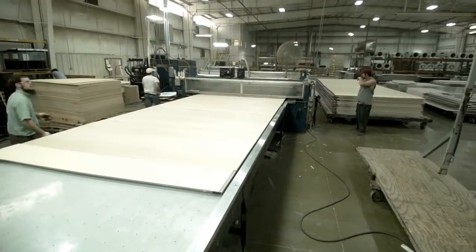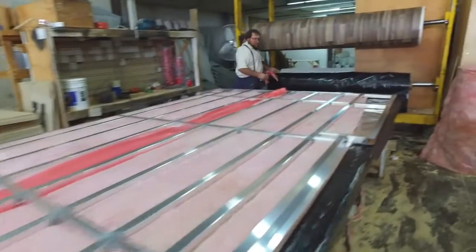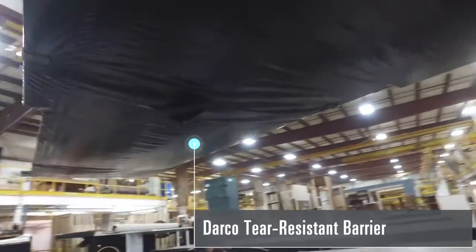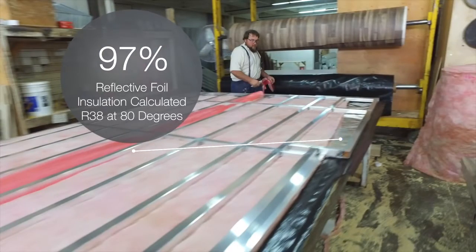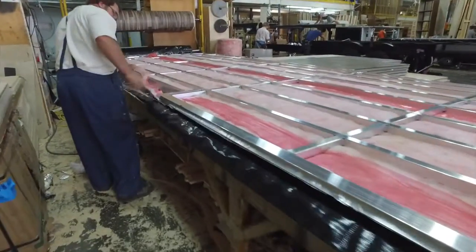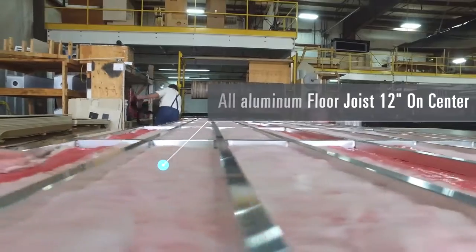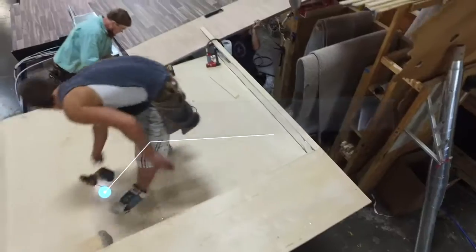We utilize two types of flooring construction, laminated and traditional decked. Both types of construction begin with a layer of dark coat tear-resistant material, followed by a layer of R38 reflective foil insulation. The decked floors on the Open Range 3X, Roamer, and Mesa Ridge fifth wheels then have a layer of R7 batten insulation, aluminum frame, 12 inch on center with perpendicular supports every 4 feet, and half inch plywood decking.